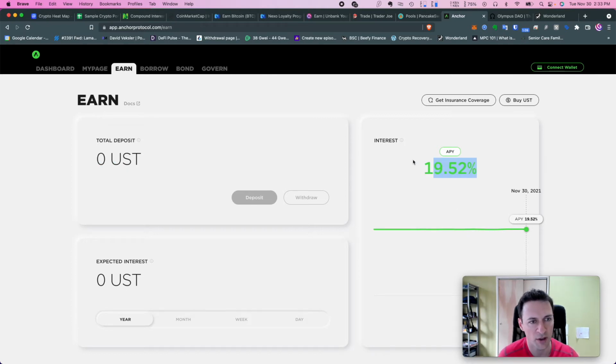The risk here is that the contract could get hacked, or maybe the team is malicious and you lose all your money. So it is a real risk, but I think you can get insurance for it. It's not extremely risky, so worth considering. There's a few options like that, stablecoin pairs that earn around this rate. So 20% is doable.